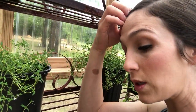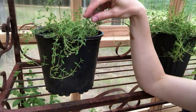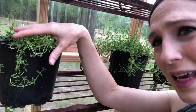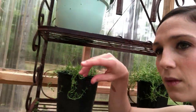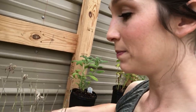I'm just not sure what's going on in that bed. It's really stressing me out. But some of my herbs just don't grow there. So as you can see, it's grown tremendously. I thought I was going to lose this. I think I showed y'all some of my herbs in another video. Anyway, my sage.